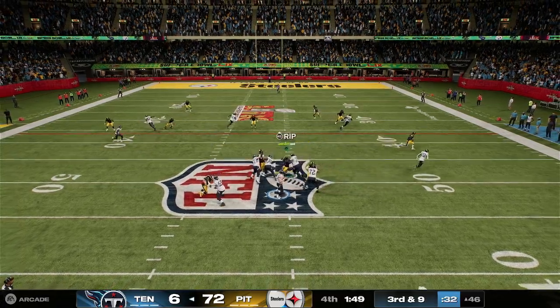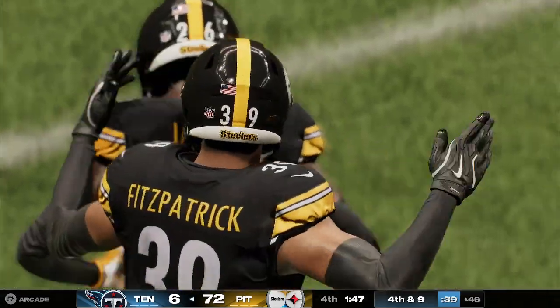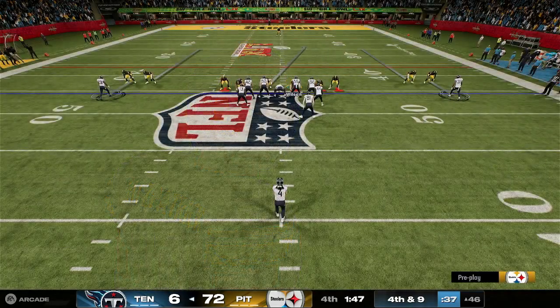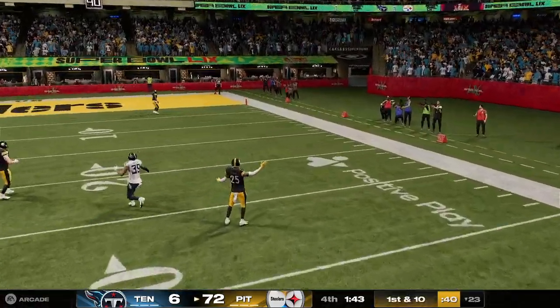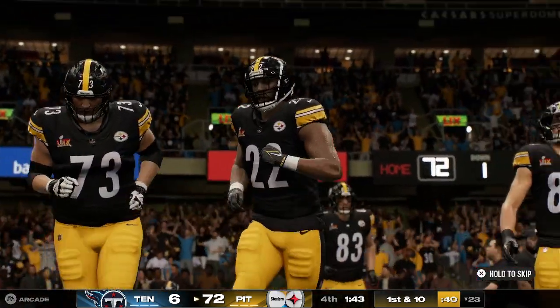Levis sets up to throw here. And that is incomplete. Nice back-to-back plays defensively. They're stacking momentum now. 1 incompletion, 2 incompletions. They're going for more. On 4th down, the punt team is on as this is sent away. The Steelers offense now, they head back onto the field.